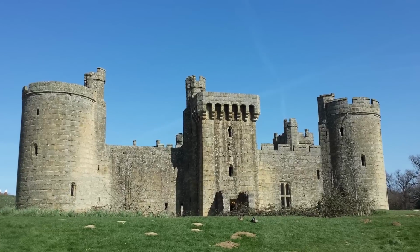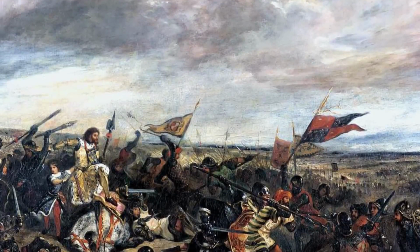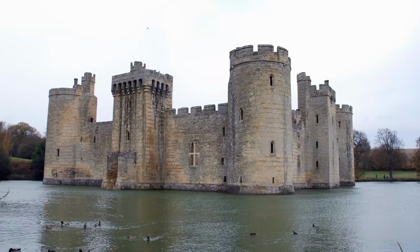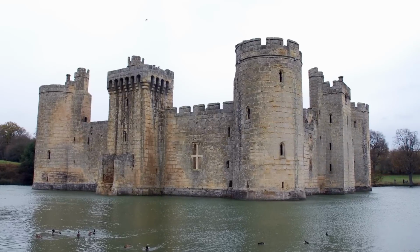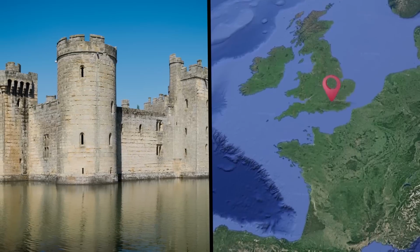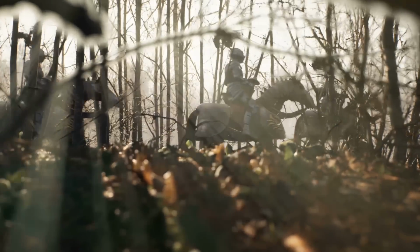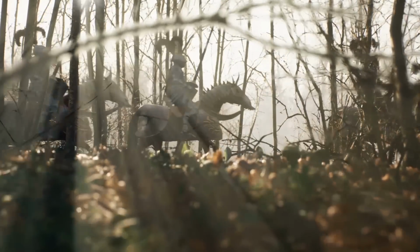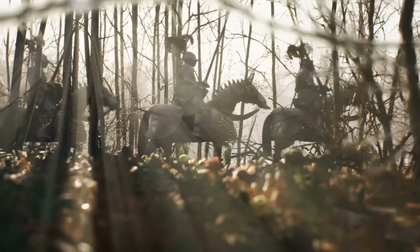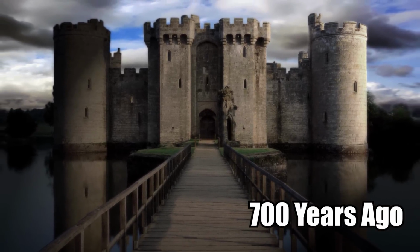What we do know is that the castle was designed by Sir Edward Dalingrig, who had fought in the 100 Years' War against the French. We can only assume that a military man like Edward would have designed his castle with defense in mind. Plus, it's located in the south of England near the French border. It would make sense that the castle's initial purpose was to guard against a potential French attack. But since this was 700 years ago, we just don't really know.